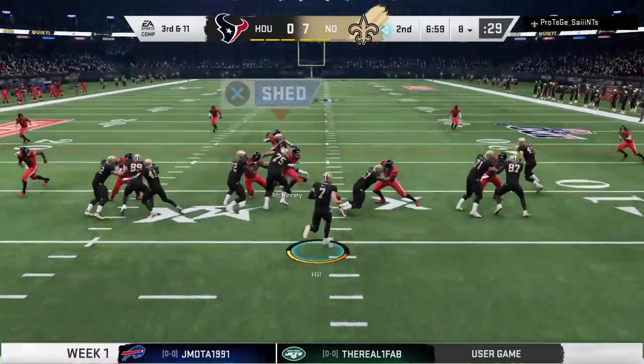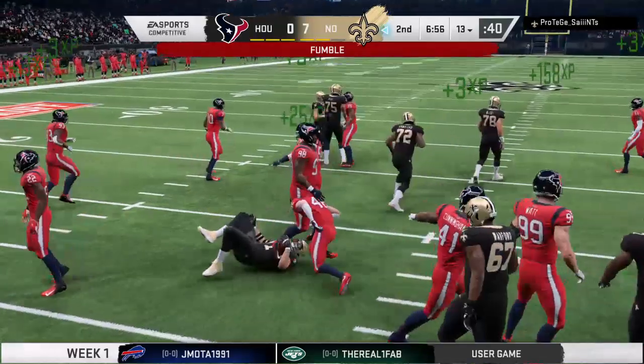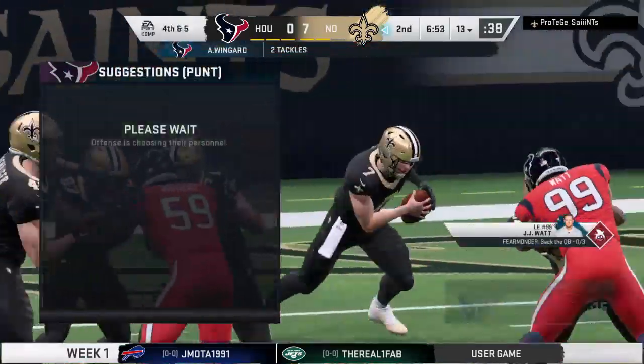I didn't know if they felt they didn't have time. Hill's hit, and he lost the football. And the tackle made at the 13. He is well short of the first.